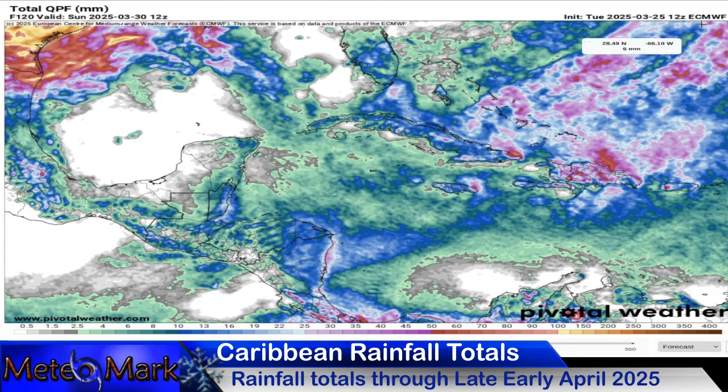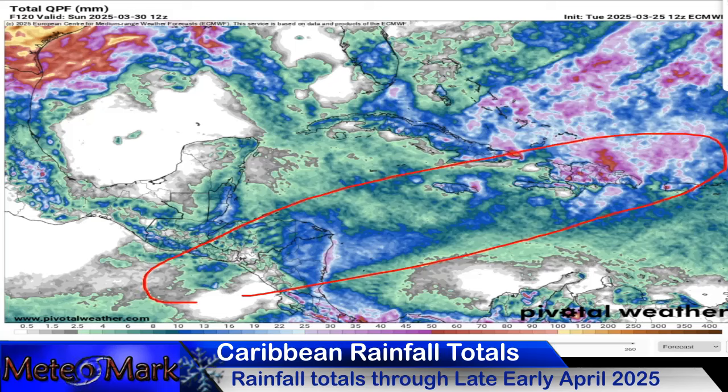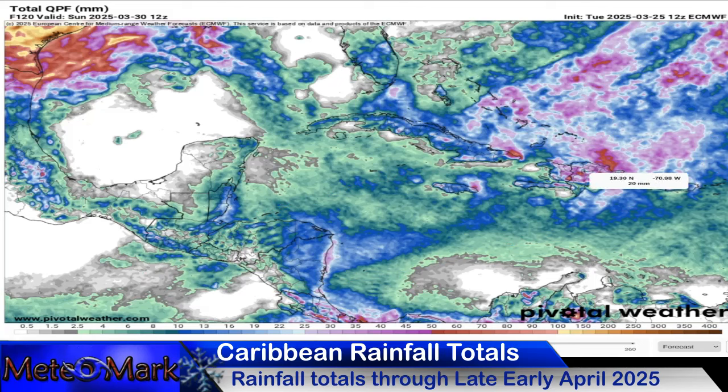And here we go with the western Caribbean and Central America all the way through this weekend. You can see here is that axis of heaviest rainfall. You can see where it's setting up: Jamaica, Honduras, Nicaragua, all the way through Dominican Republic here in Haiti. You can see these amounts closer to 50, 60 millimeters here, Turks and Caicos.